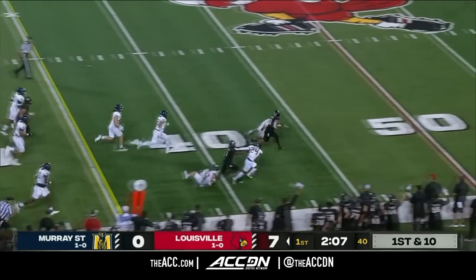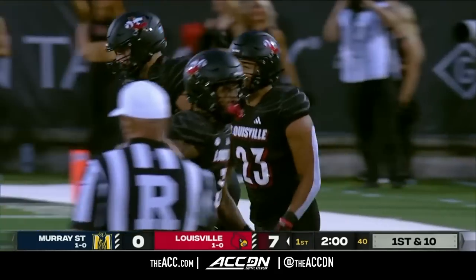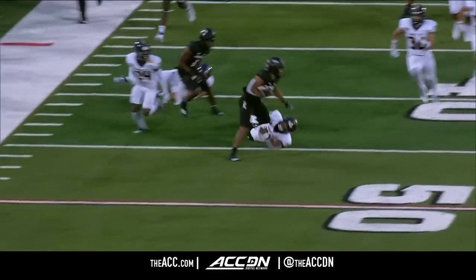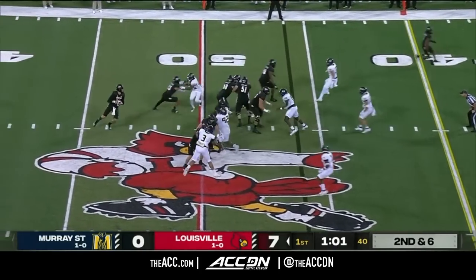Guerendo to midfield. The transfer from Wisconsin, a little bit of a bigger back with a 25-yard run. Blocking up front by the offensive line. See the pullers and just being able to seal the edge. Great job by Kevin Coleman, number 3, the wide receiver. Basically the same as a successful run play on first down.